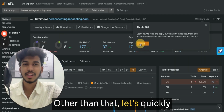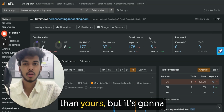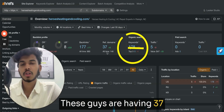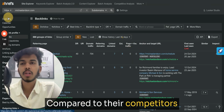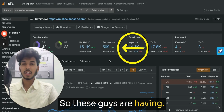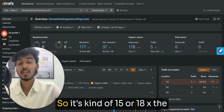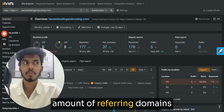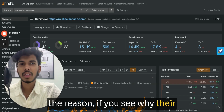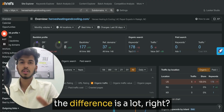Other than that, let's quickly see the off-page side of things, which I mentioned. Off-page is what you do on other websites than yours, but it's going to push your website too. So if you see this particular business, these guys are having 37 websites referring to them, compared to their competitors who are having somewhere around, just a second, it's loading. These guys are having a massive 509 referring domains compared to these guys' 37. So it's kind of 15 or 18x the amount of referring domains. That is something that could be improved, and that's one of the reasons why their traffic value is $47, while their traffic value is $144K. The difference is a lot.